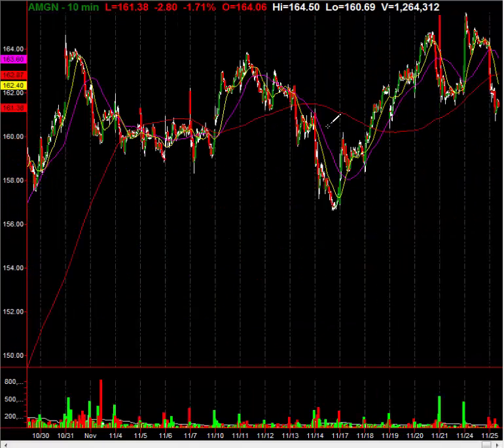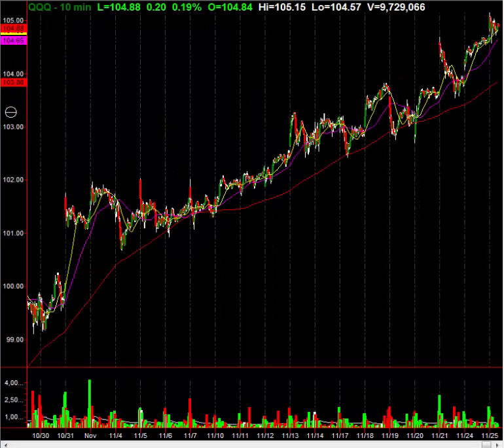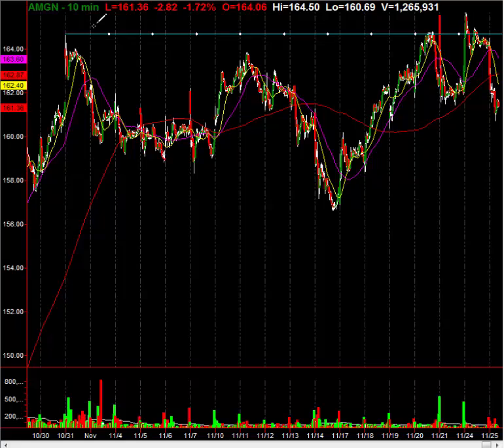Again, zoom out. Here's that previous high that we just looked at on the daily chart. Put in a trend line right there. If we flip over to the DIA, for instance, or the QQQ, I think the QQQ, since Amgen's part of the NASDAQ, is more important. Look at the vertical move on the QQQ. The QQQ kept going up. Amgen, AMGN, went sideways.